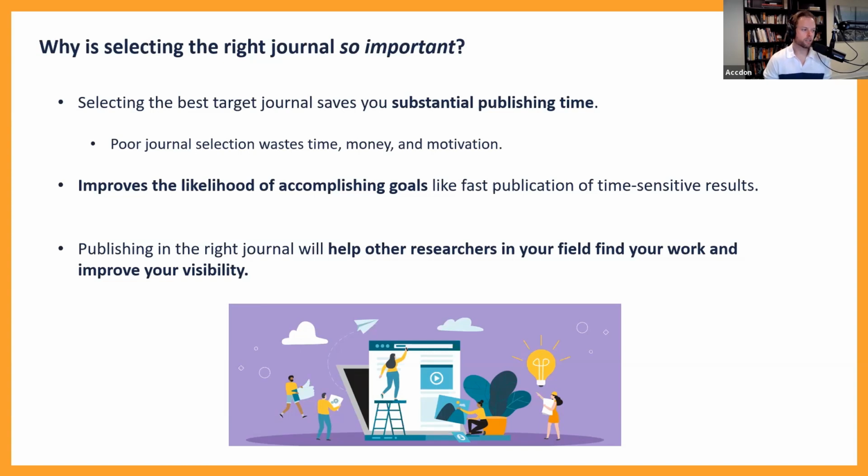Another big aspect is improving the likelihood of accomplishing goals like fast publication and time-sensitive results. Again, fitting with the journal, which you'll see in some of the strategies we cover, is going to aid with this goal. And of course, another big one that we're focused on outside of just getting published is publishing in the right journal that's going to actually help researchers in your field. So focusing on readership is going to improve your visibility and reputation as a lab and a principal investigator.